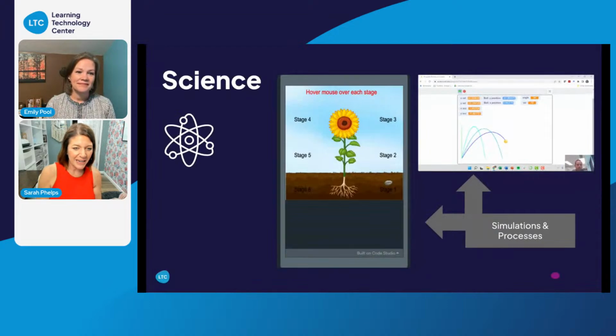Here is a great example of a simulation. So we have the stages, and this is actually built in Code Studio. A student was able to create a simulation of the growing stages, and they were able to make an interactive model of how a plant grows. This is something where students are demonstrating an understanding of these stages, but using technology. They could have drawn a poster, they could have labeled a worksheet, but instead they take that knowledge and demonstrate it by building a program.